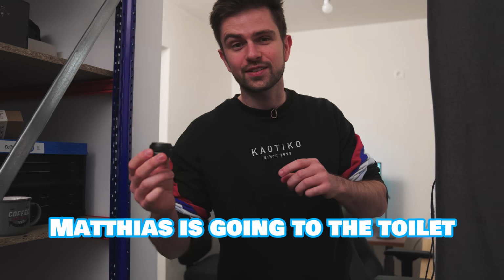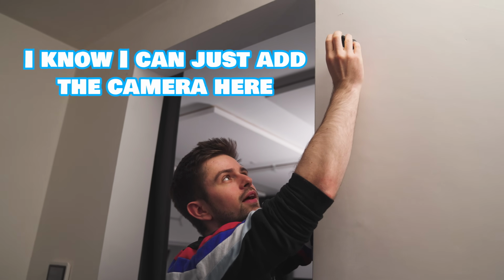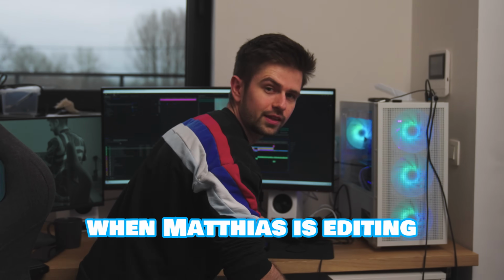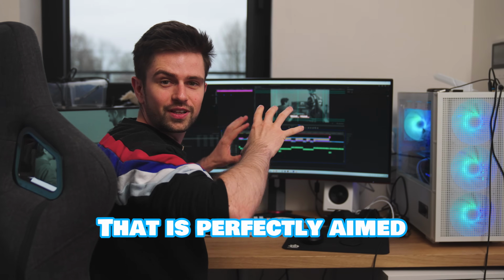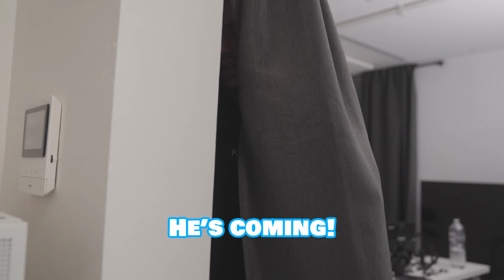Okay, now Matthias is going to the toilet. So I already installed this here, he didn't see. And now we can just add the camera here, it's magnetic. Now I'm gonna turn it on and it will be connecting to the Wi-Fi. So I now think that when Matthias is editing right here, that the camera will be filming him. I'm gonna change it a bit. Okay, that is perfectly aimed to the setup. Okay, I hear Matthias. He's coming.